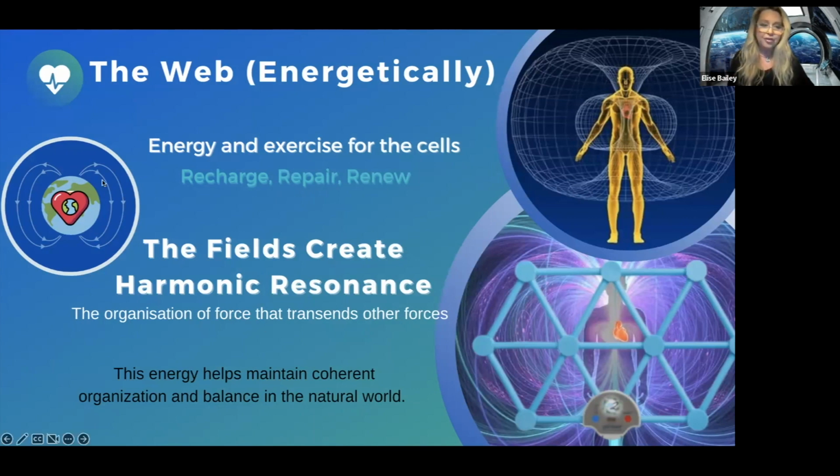So you're talking about the fields of the planet, the fields of the heart, the energetic centers of the body, this pulsing, beautiful, dynamic web sending its toroidal fields. You've got this massive vortex of energy being created, and the organization of force that transcends other forces is this toroidal energy and the heart coherence energy. So this energy helps maintain coherent organization and balance in the natural world. How cool is this? This is so cool. This is all the stuff we're getting in this band.